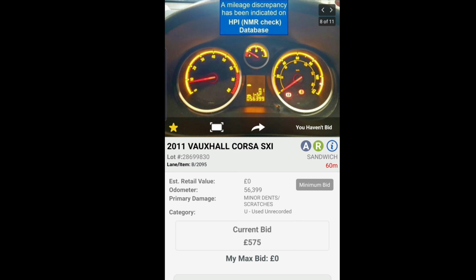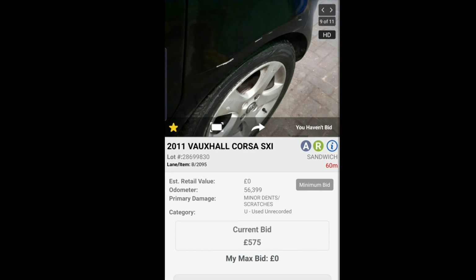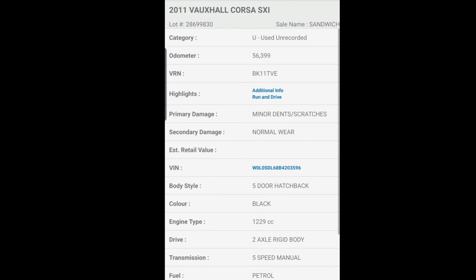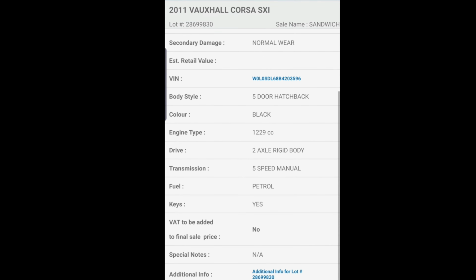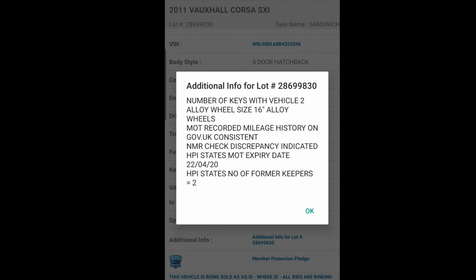A mileage discrepancy has been indicated on the HPI check. Interesting. There's a bit of damage there on the rear quarter, and there's another bit of damage on that same side. Interesting. It doesn't show the retail value of that. So it's an 11 reg. It's done 56,000 miles. It's a 1.2. Number of keys 2. Alloy wheels 16. MOT recorded mileage history on gov.uk consistent. NMR check discrepancy indicated.